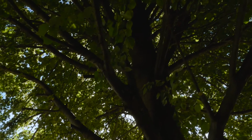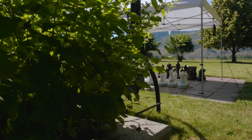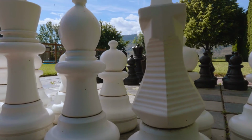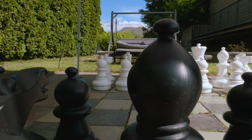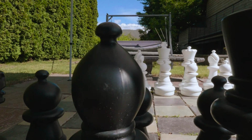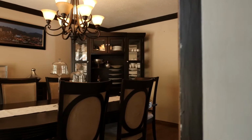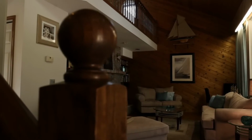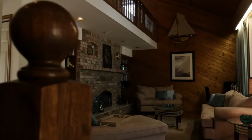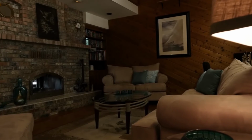My son and I like playing chess, and so we built a whole separate patio area with a life-size chess set. And that obviously will stay with the property. The main floor, it's beautiful. We've got a beautiful dining room with French doors. The main entry room has vaulted ceilings, again, all finished in beautiful cedar finishings.